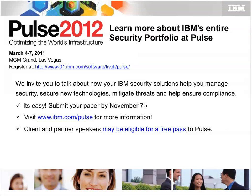So these are the three key tracks, and we're inviting all of our clients and business partners to submit a paper if they'd like to present at Pulse. This could be any insights or trends that you're seeing in any of the three areas I just outlined, or dynamics that are shaping your industry. You can talk about best practices around an implementation of an IBM solution within your company, or if you're just interested in participating on a panel, perhaps with other customers or IBM experts, you can make note of that in your submission.